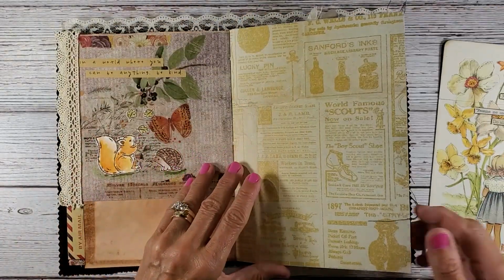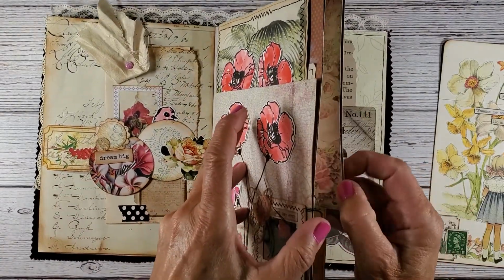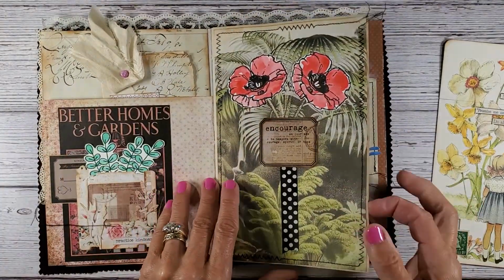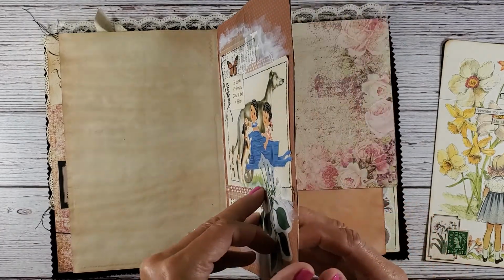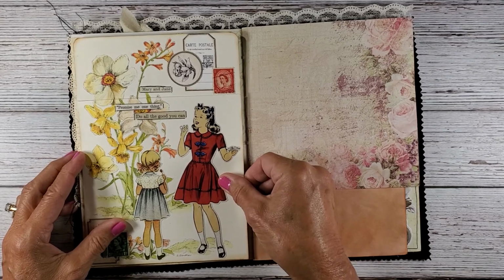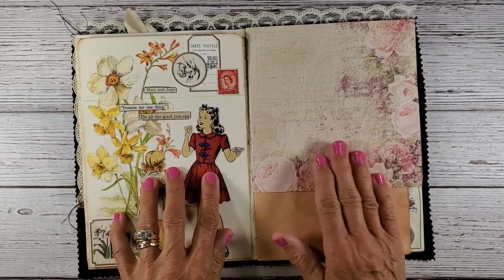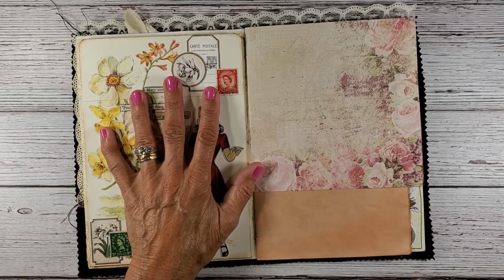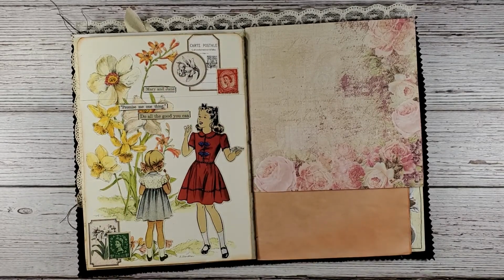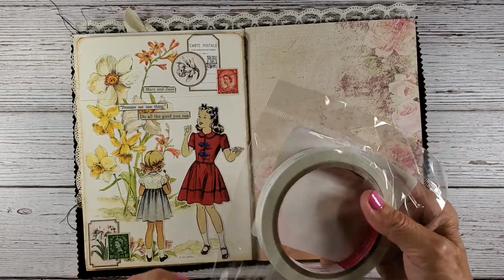I don't really like it there though. I want to do something else there. We will find a place, okay? I think I'm going to put it here. I think that'll be just lovely right across from that. I'm going to get my double-sided tape.